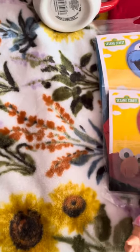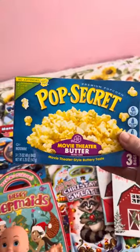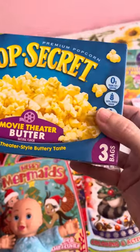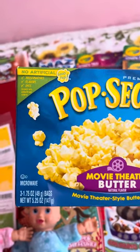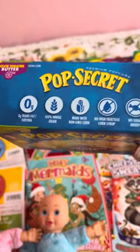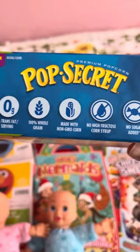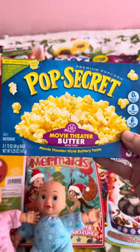We always try to keep a box of this in our house for like movie night and whatnot. It comes in a pack of three. And they are individual size, so they're not humongous size bags. But the ingredients seem to be pretty good. Non-GMO. So not bad for microwavable.